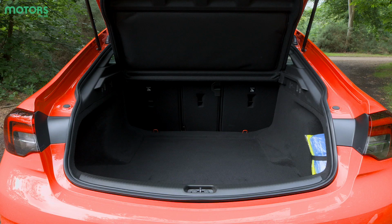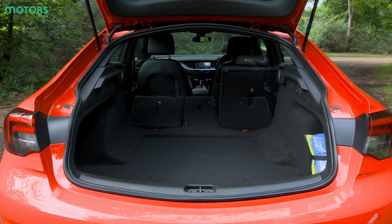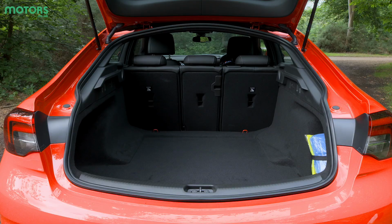In standard hatch form, the Insignia offers 490 litres of boot space with all rear seats folded up. Put them down and this space grows to 1,450 litres. Those seats split 40-20-40, which allows for a more flexible storage solution.